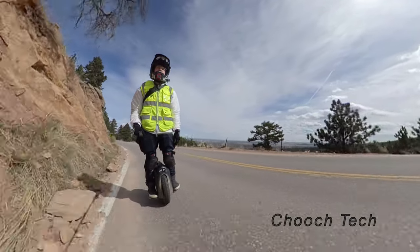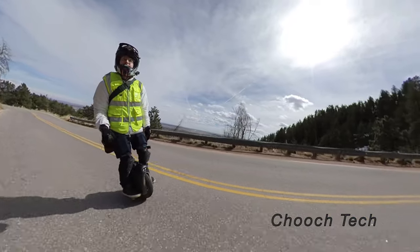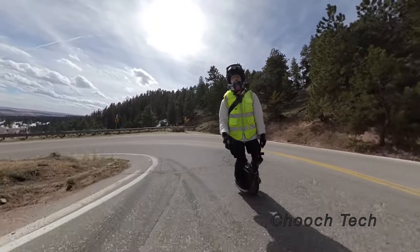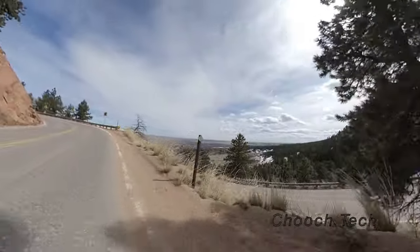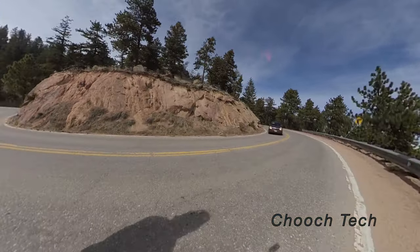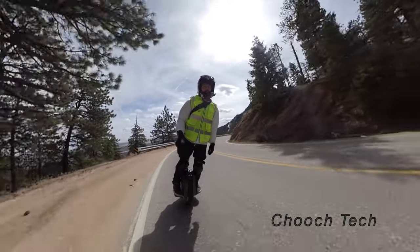So that's why you see me carving a lot of times, because it's taking a lot of the pressure off that wheel, and it's still really giving you a lot of regeneration. And you see this corner right here, you see how steep this road is. I mean, this road is extremely steep, and I'm going faster than cars up this road, no problem, on the Msuper Pro. And this is what the Msuper Pro is about right here.